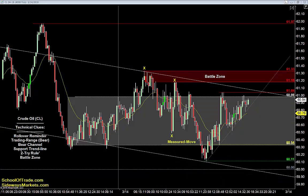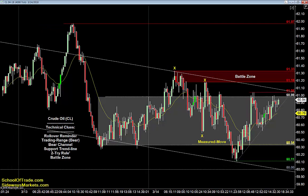Usually, it's around the 18th of the month, but sometimes it rolls early. So watch that rollover, probably not tomorrow, but possibly on Friday. So keep that in mind as we go into the end of the week.